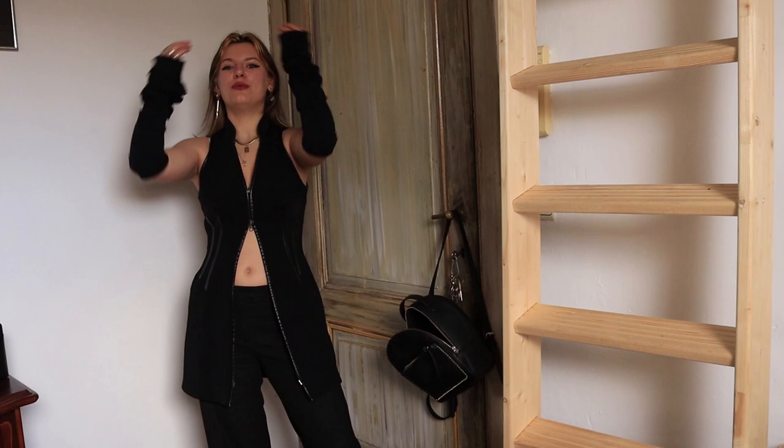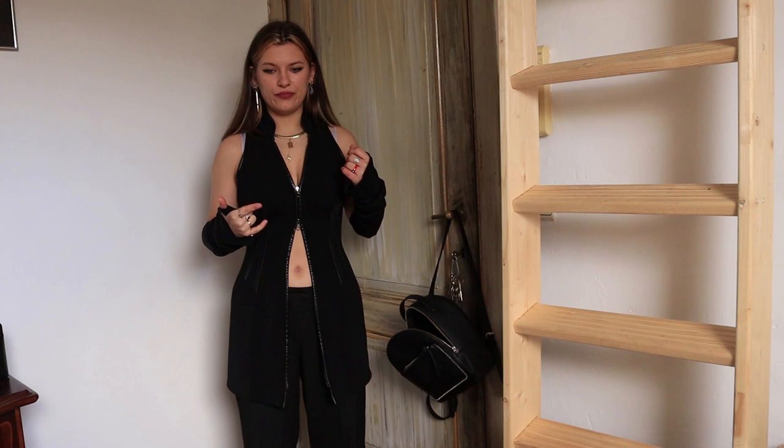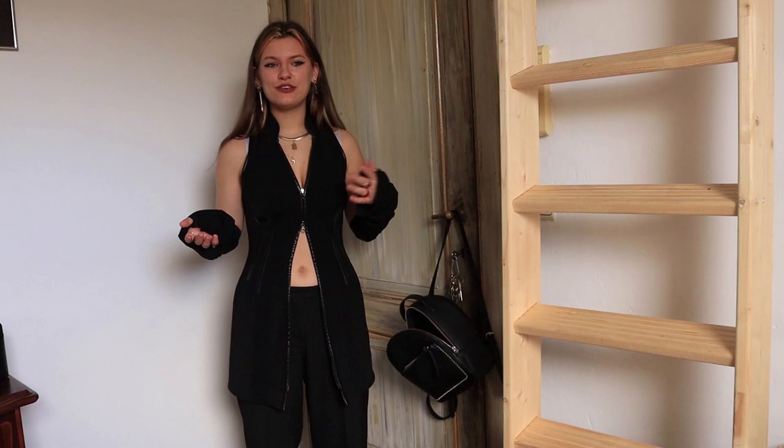So I basically thrifted this dress, but I really like it because it's so structured, yet it looks very interesting because of the details on it. And it looks sleek and minimalistic, yet not too minimalistic, if you know what I mean. Basically, you can dress it up or you can dress it down.